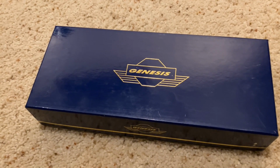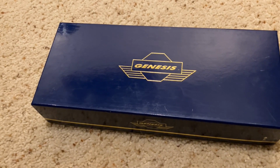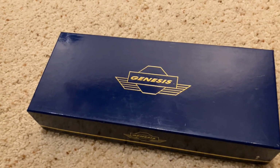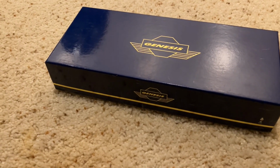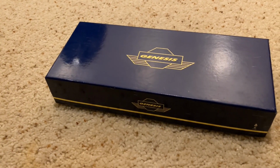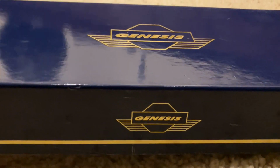I am here with a little peek at my latest purchase. So yeah, this is from my model train endeavors. I decided I wanted to get myself a new engine. Haven't done that in years. So I went on eBay, found what I wanted, and I put in a bid. It was a bid only. So now let's have a look at this baby.